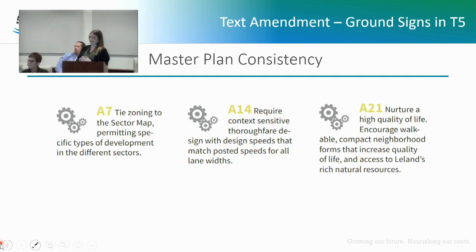After reviewing the language that was submitted by the applicant, staff took a look at our master plan. There are three action items here on the screen for you that show the consistency with that master plan. So, tying the zoning directly to our sector map and requiring context-sensitive design. Basically what that means is still paying attention to the priority in that district being the pedestrian, but also catering to the vehicle in some manner. Encouraging a high quality of life and walkable neighborhoods.